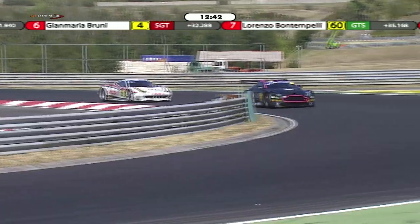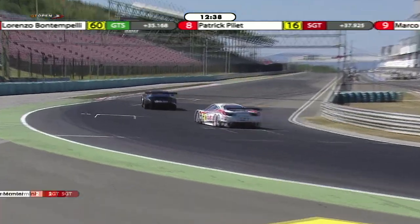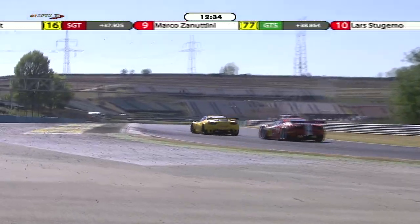And Barber is very wise to the points on the circuit where he knows the Ferrari is stronger. So, as you can see, they're coming into turn five, the last lap. Barber actually pushed quite hard, because he knew that was a position for the Ferrari to come through. So, it's not going to be easy, that's for sure.